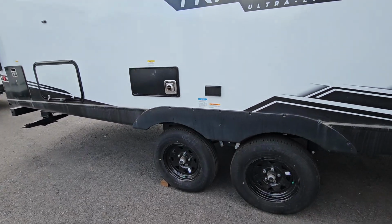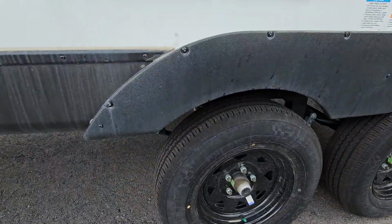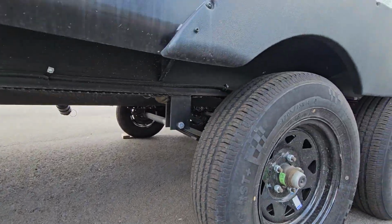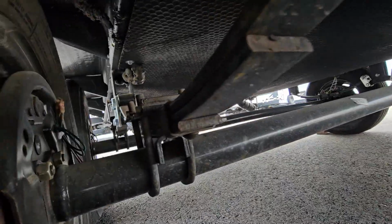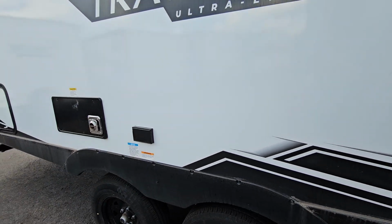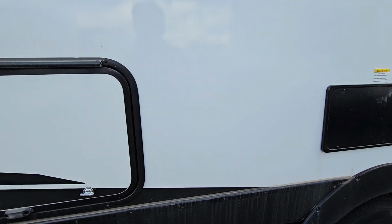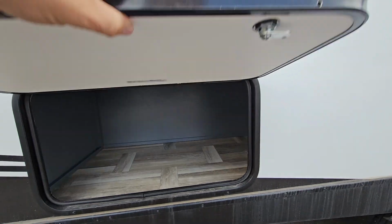This does have some pretty good ground clearance on it. We've got quite a bit of space here. And you can see underneath here, it does have an enclosed underbelly, which is also a good plus. Now, this one actually has, if you look underneath here, this has already been flipped underneath the leaf springs, giving you an additional about 4 inches of height on it. So it's going to be a little bit more off-road friendly. Nice little rear storage underneath the bunks here too. So a lot of space to put stuff.